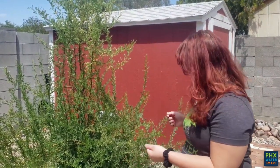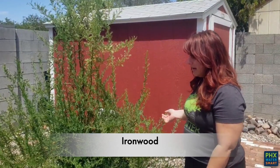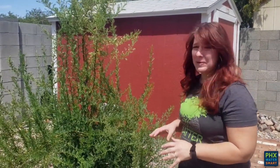My ironwood tree. Ironwoods are one of our native trees, so they have a very bush-like structure, which helps them conserve energy. They're highly adapted to our climate, so if you want a low-maintenance tree that doesn't take a ton of water, this tree is great for you.